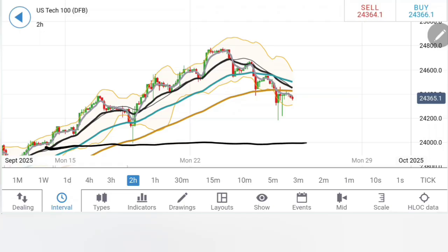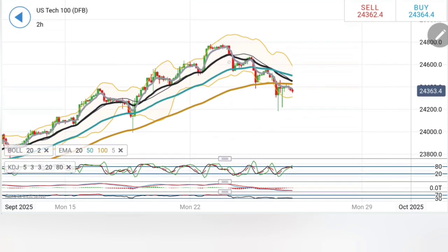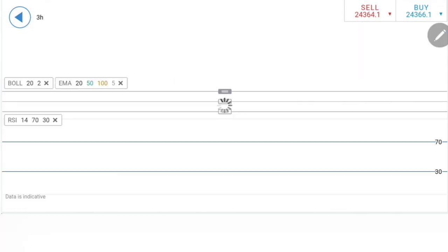And it is crucial for Tech 100 to breach below 24,000 in order to confirm a reversal here. Moving averages have crossed over. These are trading bearish. Remember, in the last dip also we saw a slight crossover, but this is a bigger one. You have to watch out. Stochastic looking downwards. MACD has hit a bottom here. Things are getting slightly oversold. RSI is still bearish though.